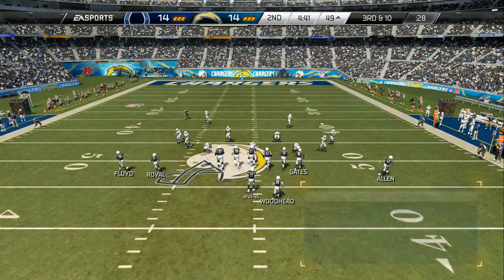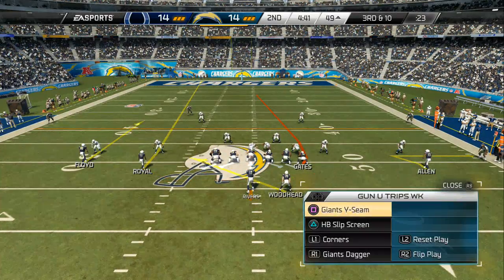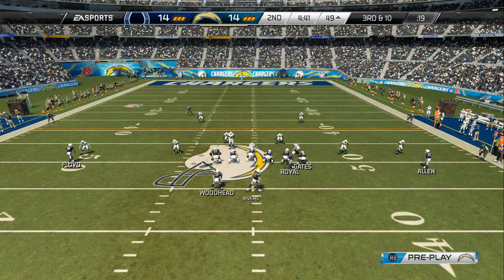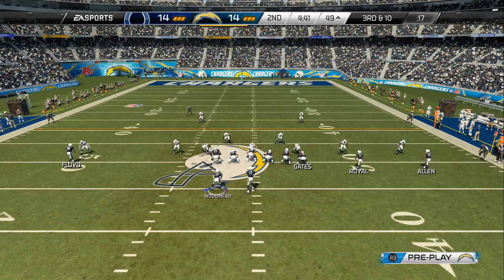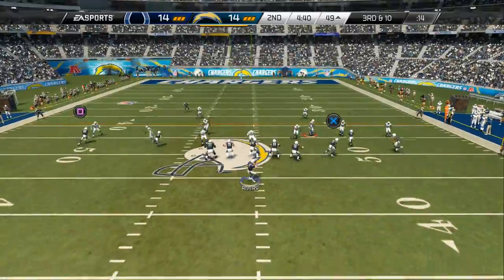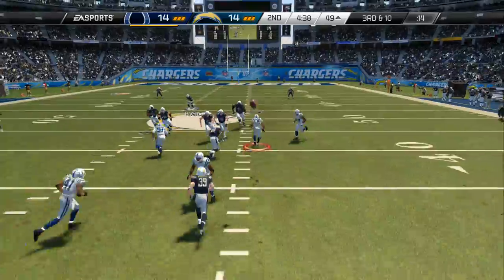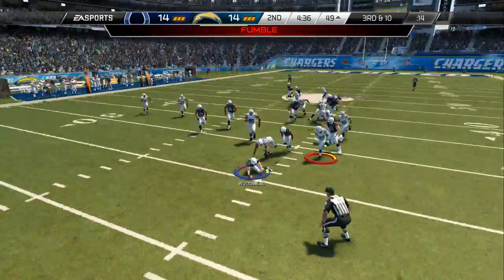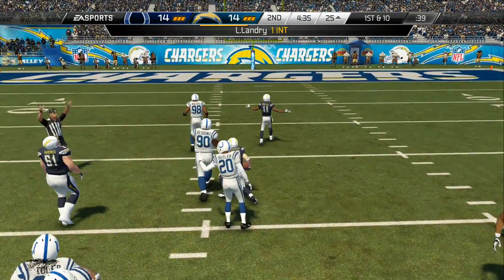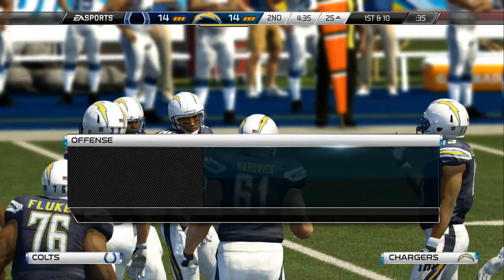Third down. Rivers is back in shotgun formation. Interception. Ball comes out. Such a hard hit that they take the football away from the offense and they recover the play.